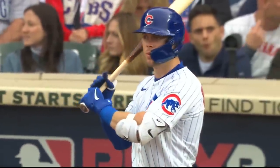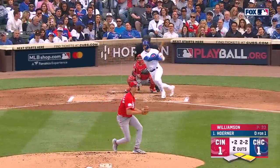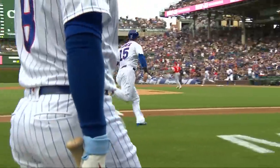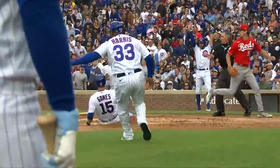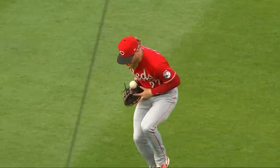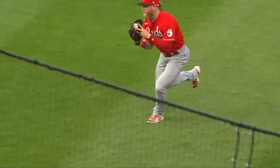2 gone. It brings up Nico Horner. Horner hits a liner into right field. Coming in. That's going to be a base hit. It's bobbled out there by Fraley. A run will score as Gomes comes in. Cubs lead 2-1. Clutch. Opposite field RBI single for Nico Horner.